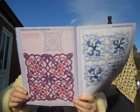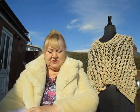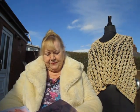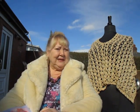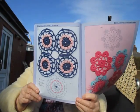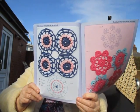I am going to conquer my fear of circular motifs, even if I have to sew them up together. I've tried linking them together and they're absolutely rubbish. But the motifs are very, very pretty, aren't they?